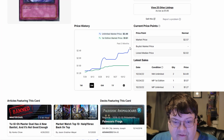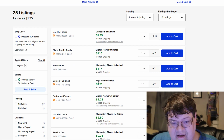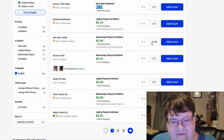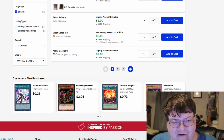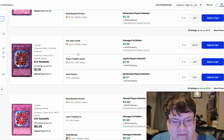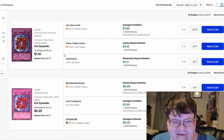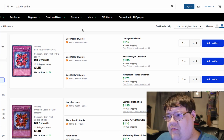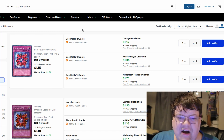Look at those first edition copies ramp up. Near mints, $4 or $5. Traditionally, though, there are plenty of other copies. How do you have 59 moderately played copies? But you're looking at $2-ish to $3 for unlimiteds from the structure deck of the Emperors. This is another one of those cards. Once again, if you're playing Runick and you want a side engine to get the job done, this is definitely something for you.